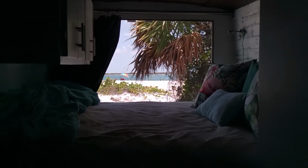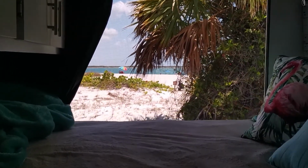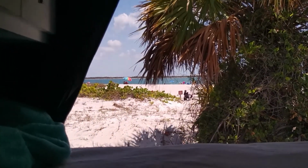Well, we finished lunch and it was delicious, and we've cleaned up the van a little bit. This spot where we are is absolutely perfect. It's a hot day, but we found a parking spot where we can actually see the beach from the back of the van. So we've opened things up. We have our screen in to keep the bugs out, get a little breeze in here. So we're gonna go sit on the beach and leave our van open since we can see it from here and enjoy the day a little bit more.